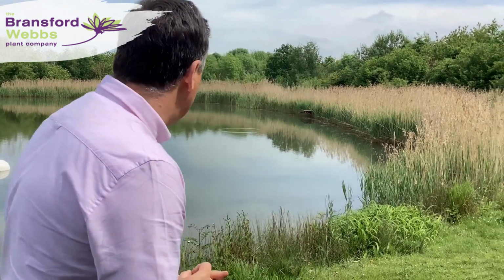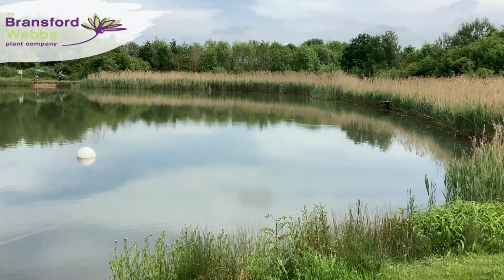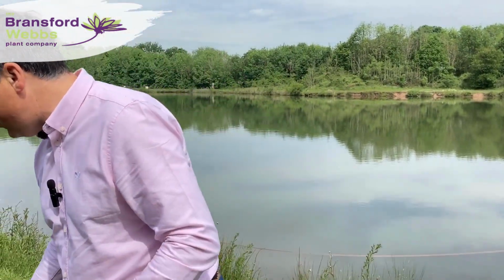But just look how pretty it is, absolutely beautiful. You can see the fishermen on the far side there fishing away, and it really is the prettiest part of the nursery and beautiful on a sunny day like today. So the sun's continuing, so let's show you what's looking good here around the nursery for this week.